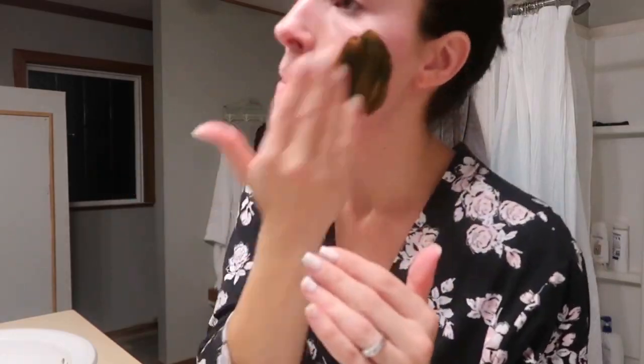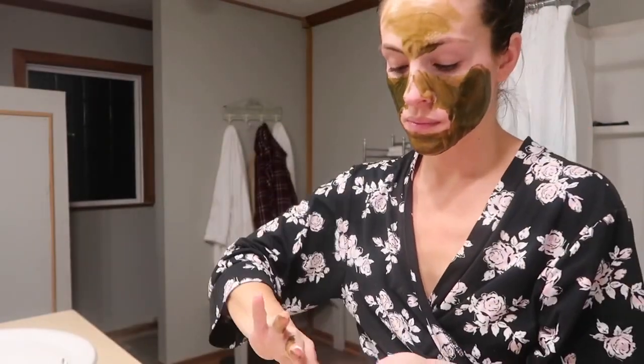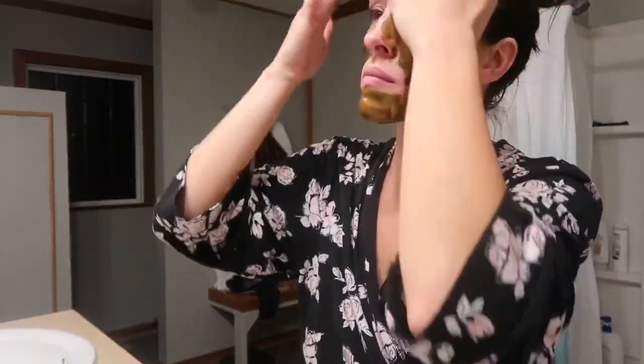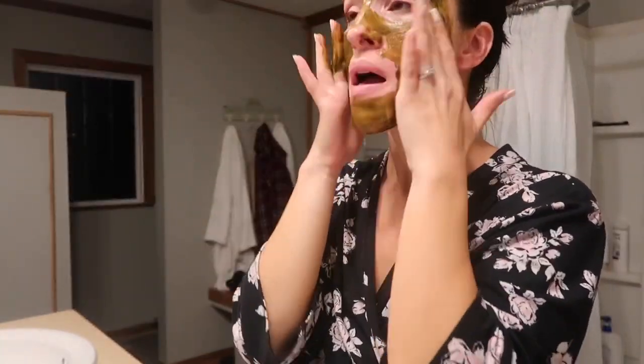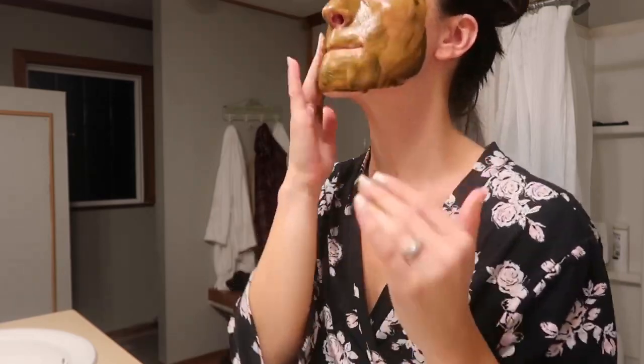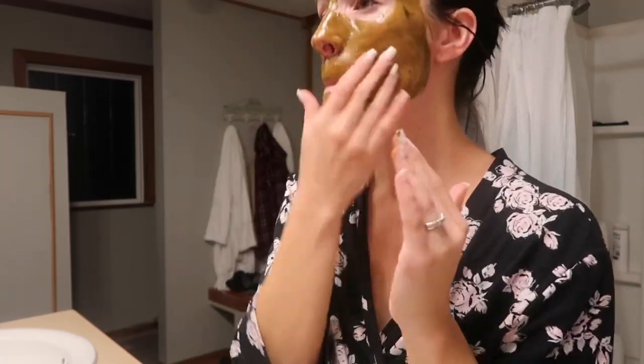Tonight, I'm doing a matcha green tea face mask. So I just mixed some matcha green tea with some raw honey, a little bit of clay, and water. Sometimes I add activated charcoal, but tonight I just stuck with the matcha tea and honey. I'll leave this on for about 15-20 minutes. While I let it set on my face, I'm going to go pick out my jammy jams for the night.